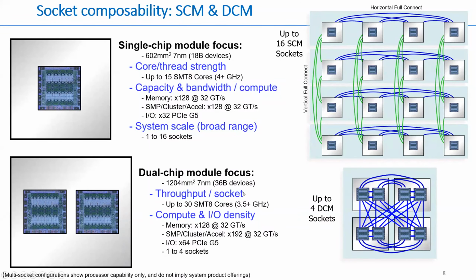The dual chip module systems are also more optimized for size. You get more throughput per unit of volume with the dual chip modules because the systems can be packed more efficiently.